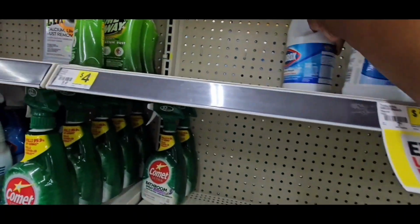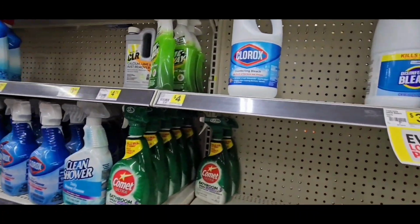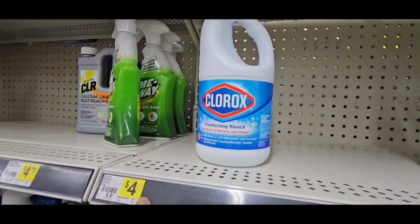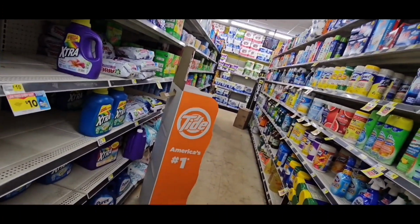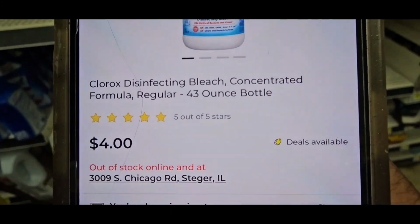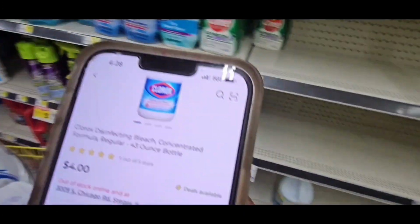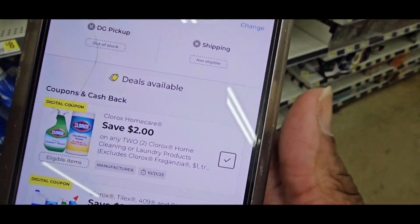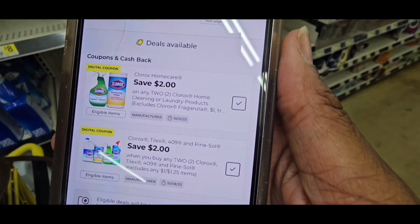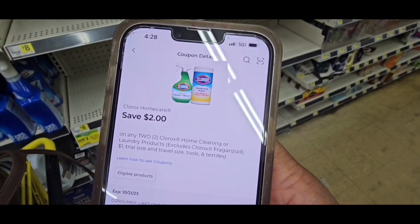Okay guys, our next any day deal is the bleach. Look at the shelves, guys. Like they've been cleaning it out. This has been a great clearance week. We're gonna go over some clearance deals too. Clorox, $4. Okay. So well, here it is. Now it's telling me that it's not in stock here at my place. Yes, it is, because I have two in my cart right there. Okay. So it's one that says save $2 on two Clorox home cleaning products. And I got another one. So I have two coupons. Let's hit it and see. Two Clorox.